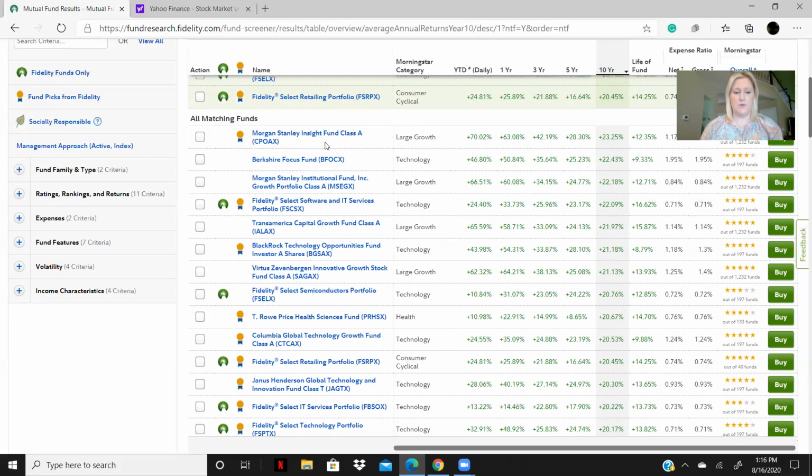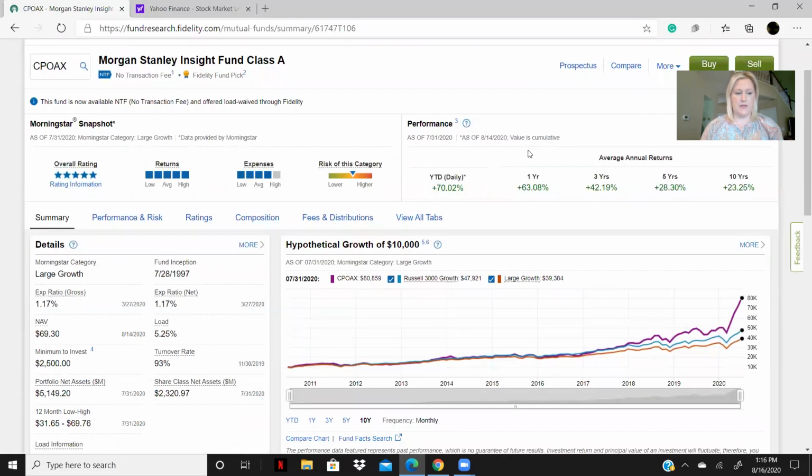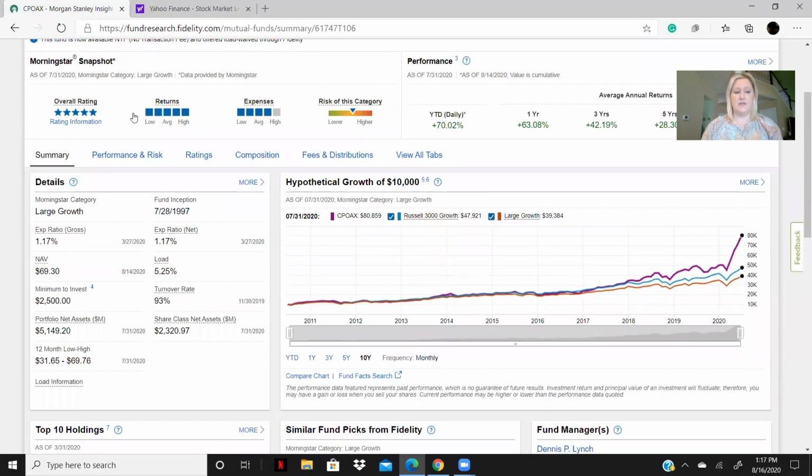Okay, so we're gonna open this one up, this is the Morgan Stanley fund. So we are gonna open this one and see what we're looking at. This particular fund has an overall 5-star rating from Morningstar, which is basically a company that reviews all the different mutual funds and investments to give you their take on the overall returns of that fund, the expenses, the risk levels, the fees involved. So they've given this one a 5-star rating.